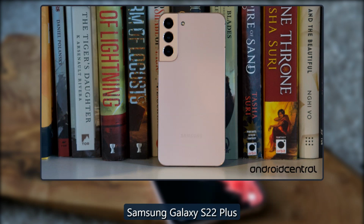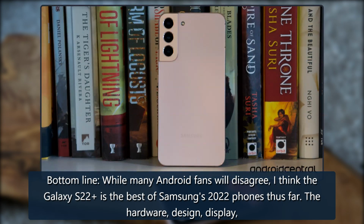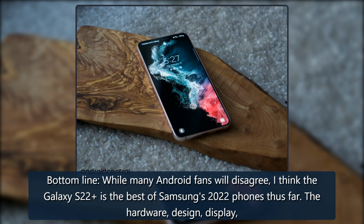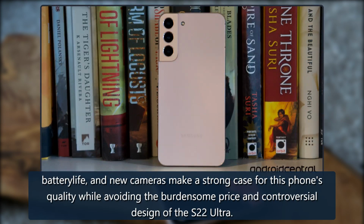Samsung Galaxy S22 Plus. Bottom line, while many Android fans will disagree, I think the Galaxy S22 is the best of Samsung's 2022 phones thus far. The hardware, design, display, battery life, and new cameras make a strong case for this phone's quality while avoiding the burdensome price and controversial design of the S22 Ultra.